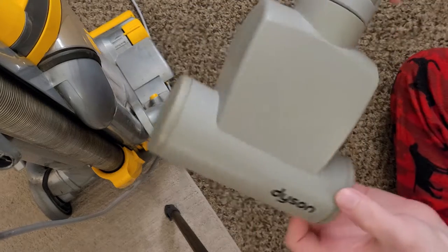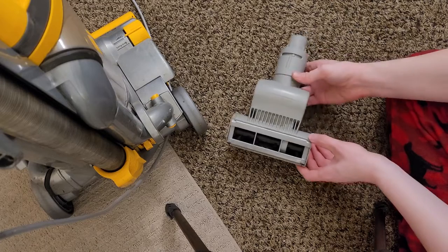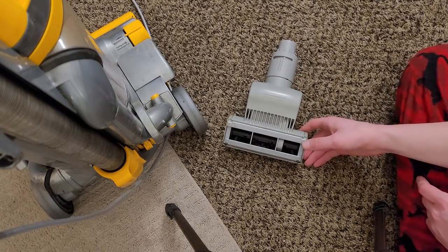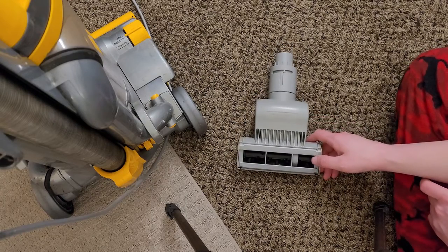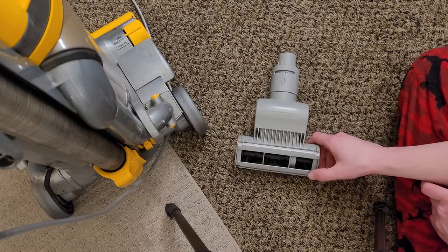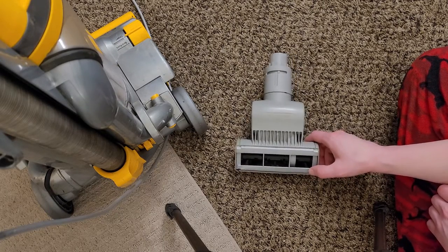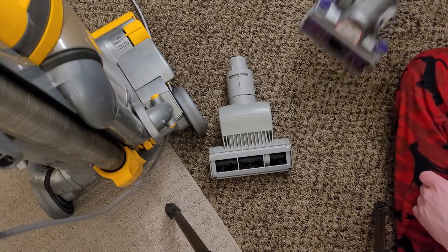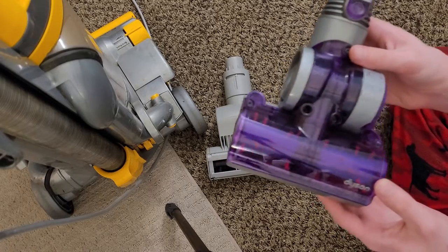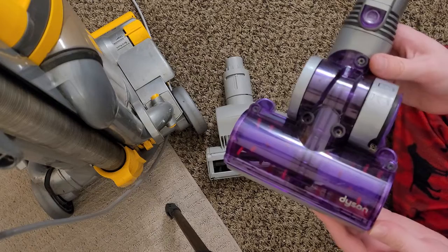I actually have two of these, but the only problem that I found with this is while this is pretty effective, on my particular couch, I find it tends to bog down a lot. And that's definitely not a problem that I've noticed exclusively with this turbo tool, but I have to apply only a very light pressure to it or less, otherwise it bogs down and comes to a complete stop. Which, ironically, despite this turbo brush being a slightly worse attachment overall in terms of actual cleaning performance and the ability to get up pet hair, I found this one doesn't bog down as much.